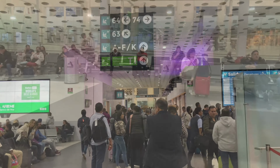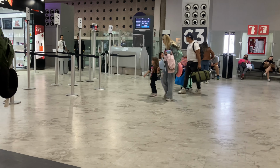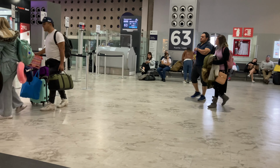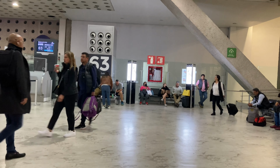Aeromexico got the first 737 MAX 9 a year ago in May 2021, and it's being used on domestic routes, but hopefully it flies to international routes as well. And we can't see the aircraft from here, but the aircraft we will be flying on is registered XA-MNN. This plane was delivered in September 2021, which is just about a year ago.